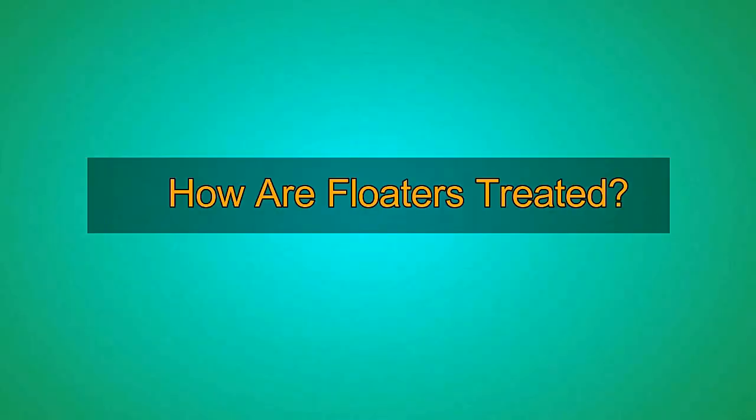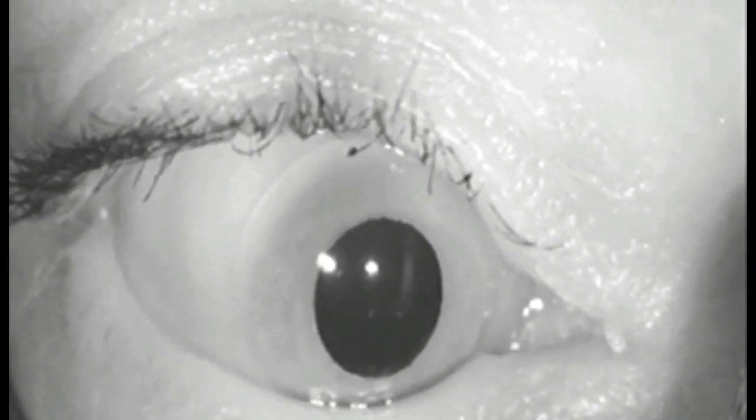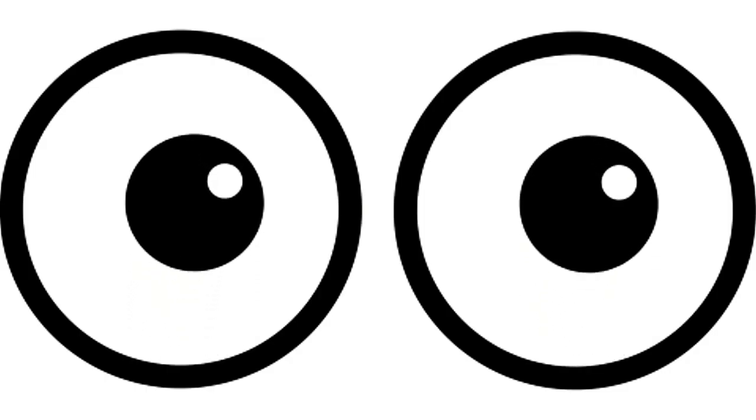How are floaters treated? Benign ones almost never require medical treatment. If they annoy you, try to get them out of your field of vision. Move your eyes, this shifts the fluid around. Look up and down, that usually works better than side to side.